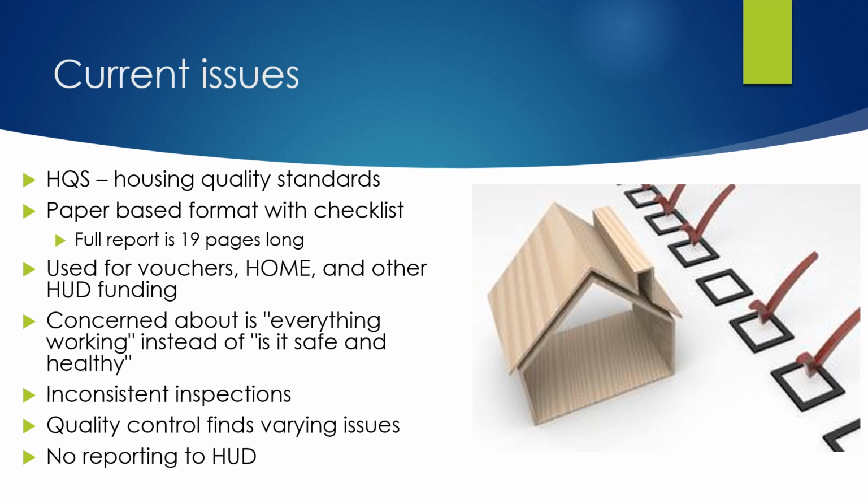It's also a very inconsistent inspection process, as it is always subject to the person doing the inspection. So some people may spend more time looking at whether the windows open and close, versus a person that looks at whether the smoke detectors are all working. Are there trip hazards? Or another person that may look more at the paint conditions.